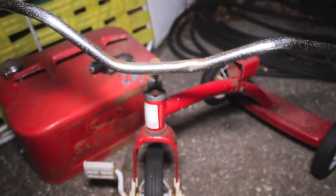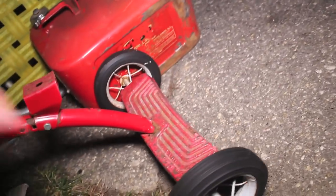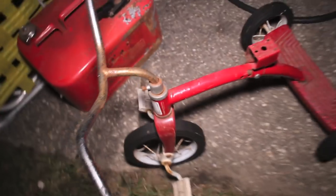And then we got this little red trike, which I know from experience sells pretty good, because a lot of people are interested in the ones that I've sold before. No seat, but I think it's a $10 item. So we did pretty well today just looking in the trash. That's the claim anyway.